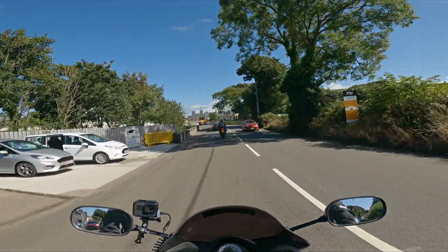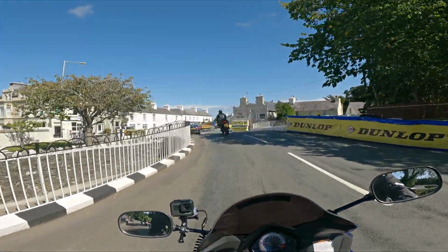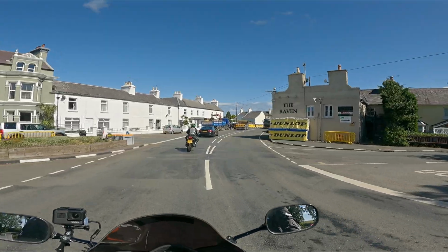Everybody will know this bit if you've watched the TT. This famous jump, you see all the bikers getting absolutely airborne, and whoa, it's a weird feeling even going slowly.